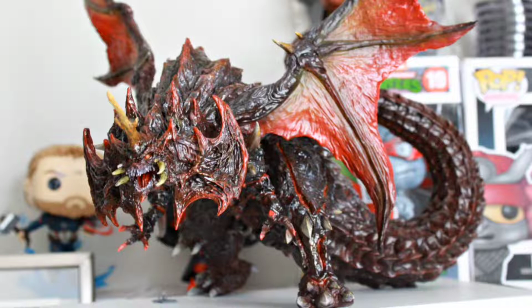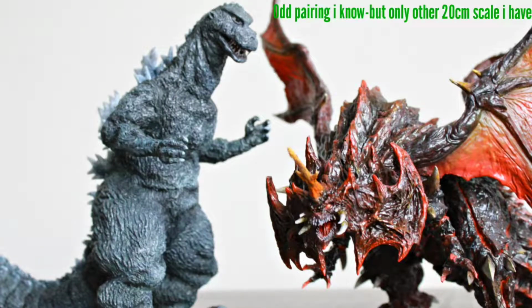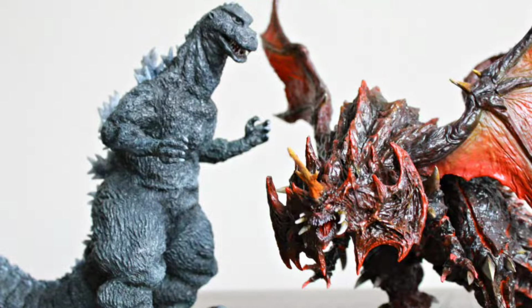I've seen this design done multiple times by different studios. This one has hands down the best sculpt out of all the ones that I've seen. The detail is brought up a whole different notch than the other ones. Great looking piece. Like I said, 20 centimeter scale, so it's really not that big, but it is packed with detail.